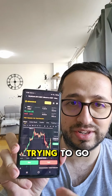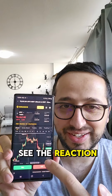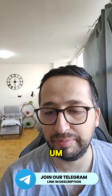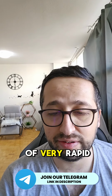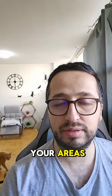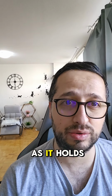Now it is trying to go back up. There is a green candle going up, but you can see the reaction. That was crazy. Now let's see what Bitcoin does. Bitcoin is going to enter a phase of very rapid movement, so it is extremely important to remember your areas. Your support is $68,000 as long as it holds.